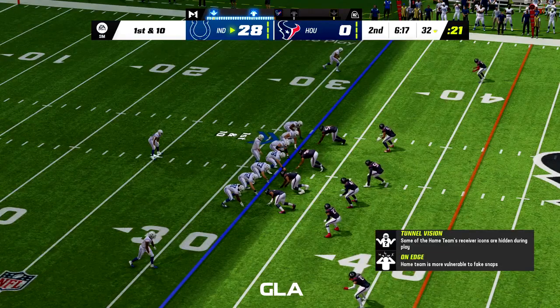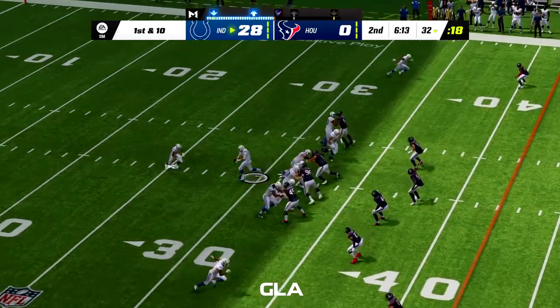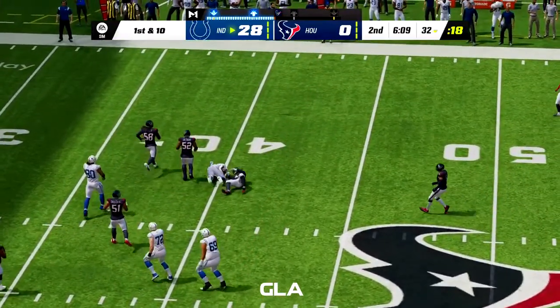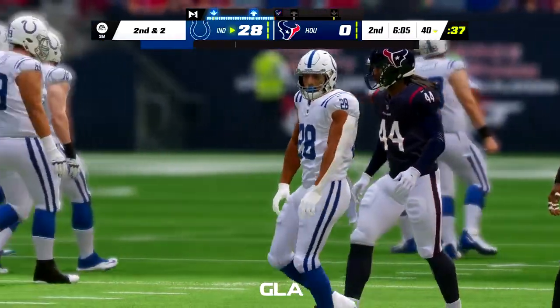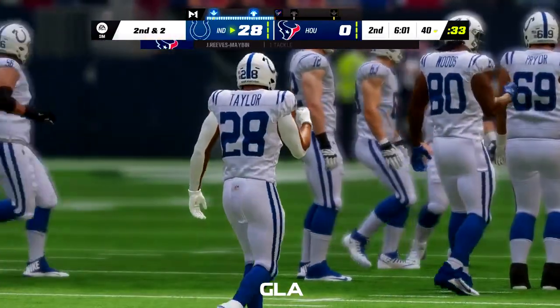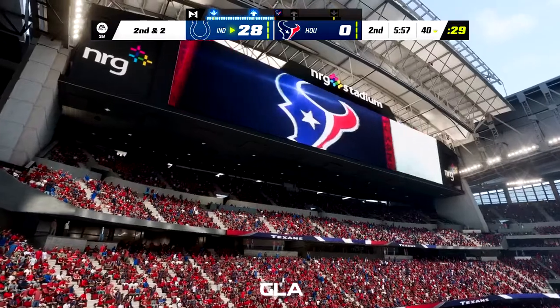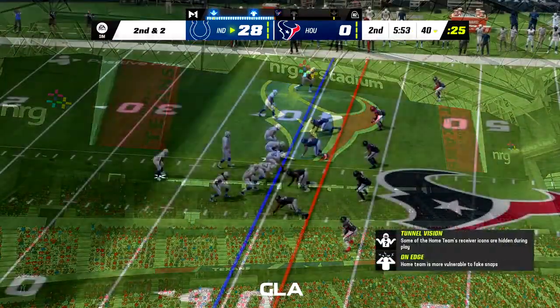From the 32 now, here's first and 10. On the handoff, this is Taylor. And he's corralled at the 40, but not before picking up 8. Good yardage there on first down, exactly what you want. Get yourself set up to keep making first downs, keep the clock running. And if they're smart, you're starting to milk the clock. No hurry before you run your second down play.